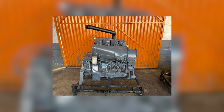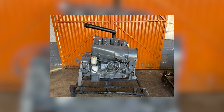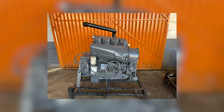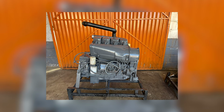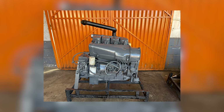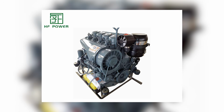But how does an engine so reliable that it could outlast the machines it powered end up banned worldwide? The answer isn't about what it couldn't do mechanically, but what it couldn't hide on paper. If there was a true nail in the coffin for the Deutz F4L912, it wasn't a mechanical failure, it was emissions laws.